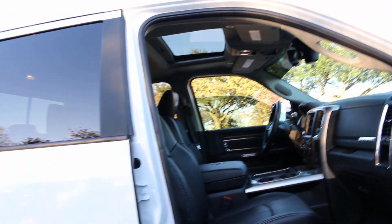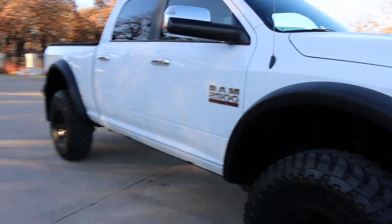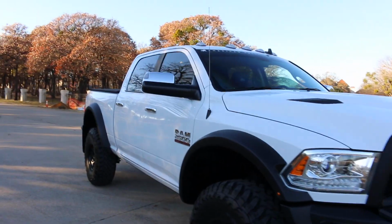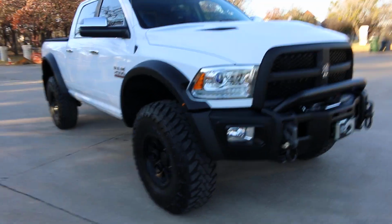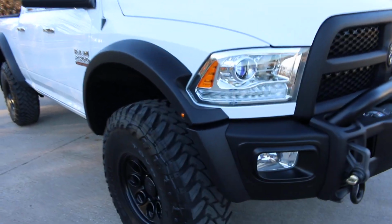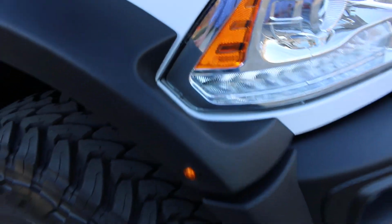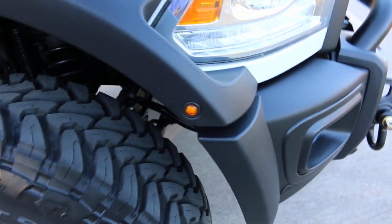AEV pioneered the Jeep pickup. They got in bed with Jeep and sold their design. I love that amp board, how it folds up. But they're, again, a premier company, and a lot of people try to buy their components from them, and they really don't sell stuff separately. You have to buy one of their trucks. But everything's made to go together and fit perfectly, just like these fender flares. They've got the little side marker light.